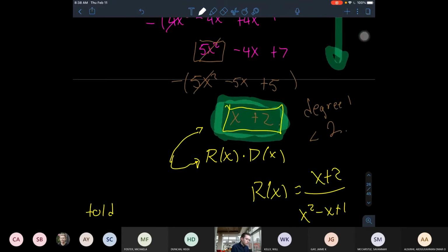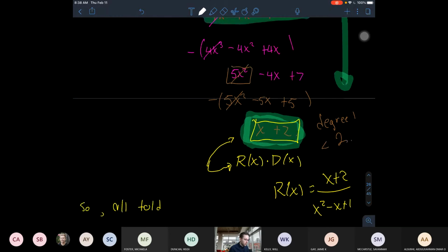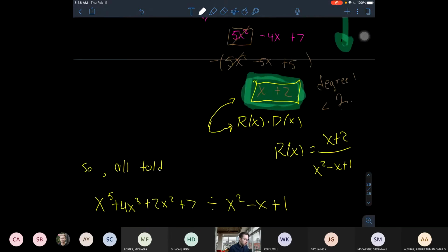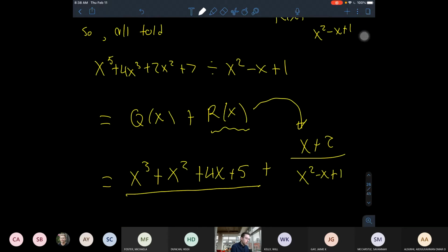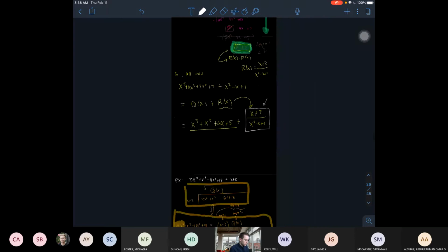So in this case, we went all the way to x plus 2, and we noticed that had degree smaller than our divisor. And so we just write that the whole thing is equal to the quotient, and then we just take whatever we have left at the very end and we divide it by our divisor, and we call this term our remainder. Okay? So that was long division.